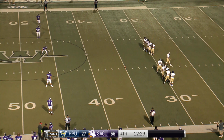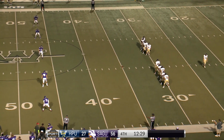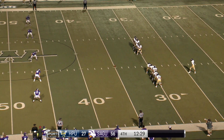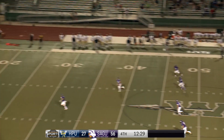Of course, all that really matters when you start that conference schedule. And it's exciting this year because that conference schedule starts early this year, because this conference is now stacked with teams. Interesting kickoff formation here. We'll see what they do. And they're going to go ahead and pooch it.